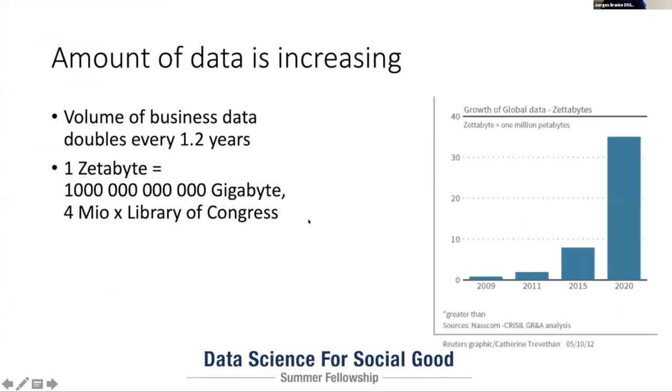Perfect, thank you. Right, so I guess everyone is aware that the amount of data that is available in this world is increasing exponentially. So it's really, really quickly increasing. Just to give you a feel of that, here's an estimate on this slide that this year we will reach an amount of data equivalent to maybe 33 zettabytes. 1 zettabyte is an incredible amount of data. It corresponds to about 4 million times all the data contained in the Library of Congress.